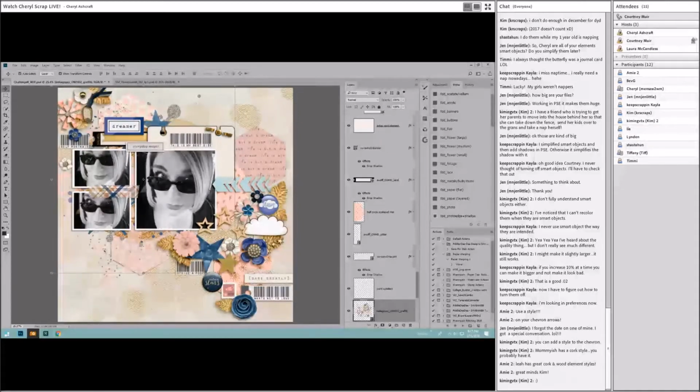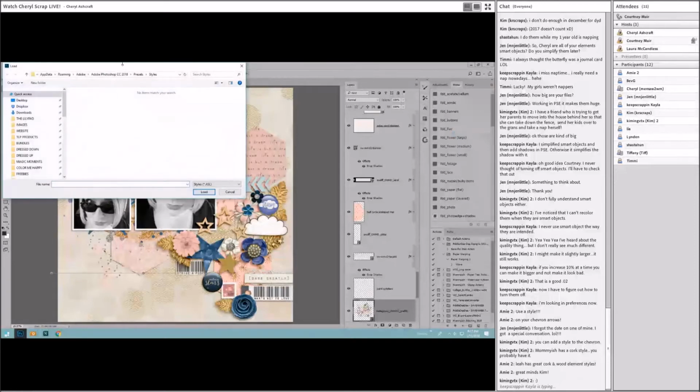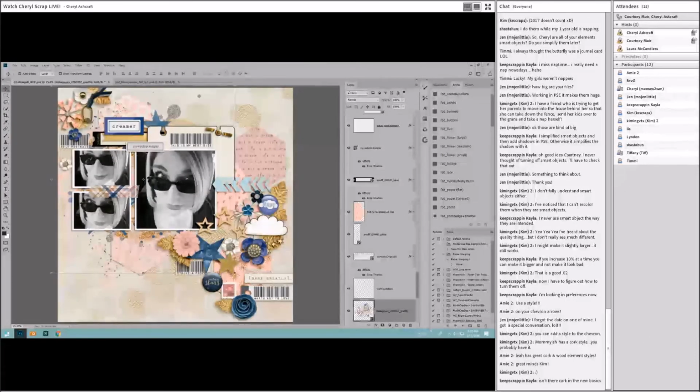So a lot of people say Mommyish has a cork style. You probably have it. I don't know, because I had to reset everything, so I don't know what's in here and what's not. And yeah, Jen, if you forget something, you'll get a special conversation. We just want you to succeed. There is a cork style in the new basics if you bought that one, Cheryl. Oh, I did. Okay. There is a cork style. In fact, I know because I used it.